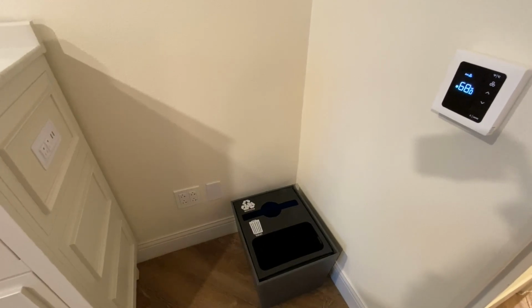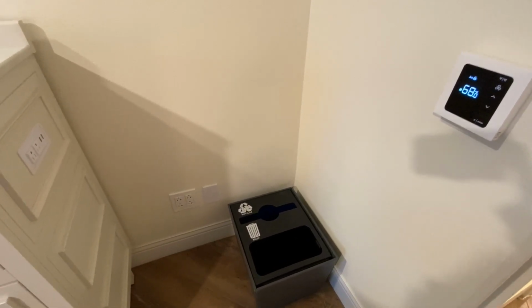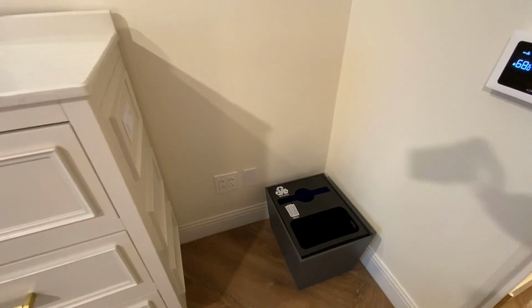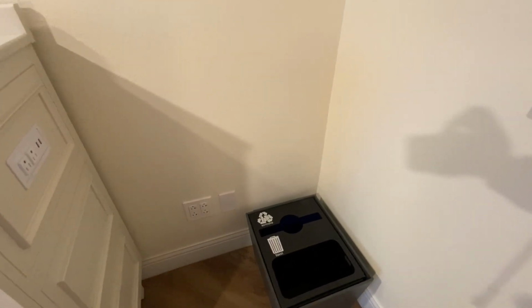There is really no shortage of outlets in this resort. You can see that there are wall plugs over here by the television station thing, and then there are also outlets and USB ports on either side.